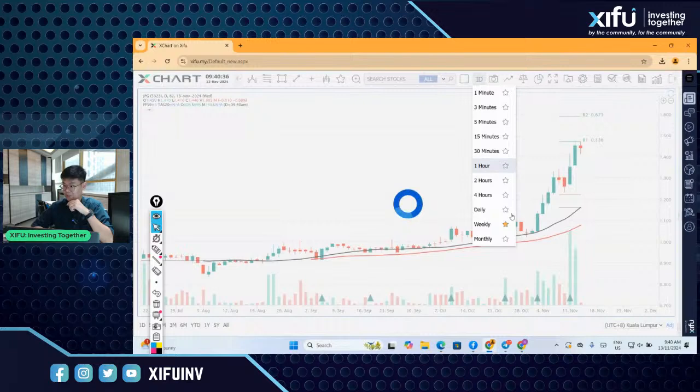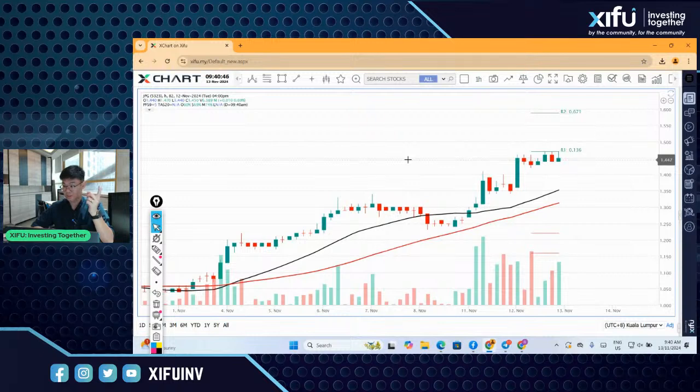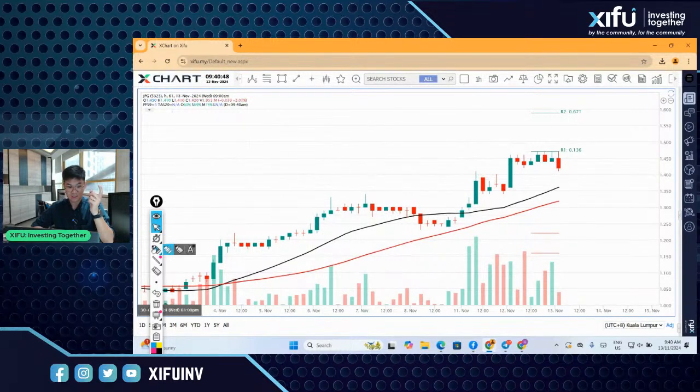Unless you are looking for a bit of FIFO using the hourly chart here. You can turn to an hourly chart and look for COC. I'm not sure anyone here is still interested or not. Look for this kind of COC candle to look for opportunities to trade.